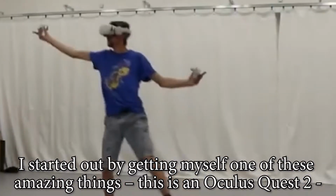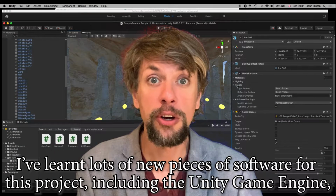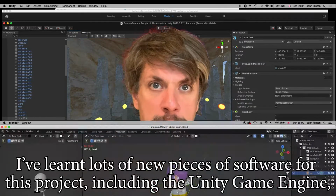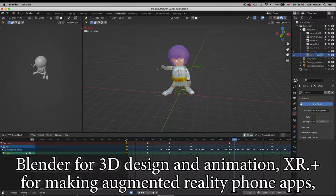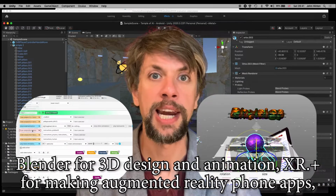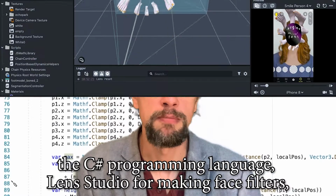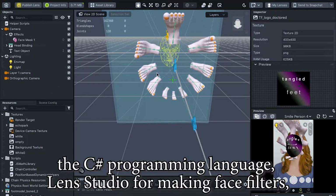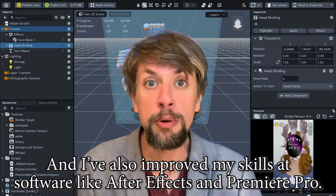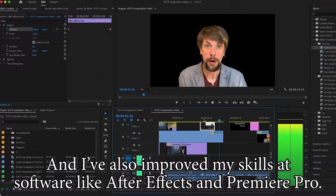This is an Oculus Quest 2, and by messing around with it a fair bit, I've learnt lots of new pieces of software for this project, including the Unity game engine, Blender for 3D design and animation, XR Plus for making augmented reality phone apps, the C# programming language, Lens Studio for making face filters, and probably a fair few others I'm forgetting. And I've also improved my skills at software like After Effects and Premiere Pro.